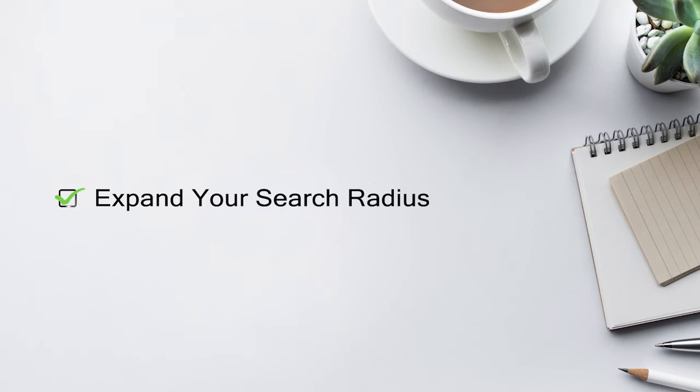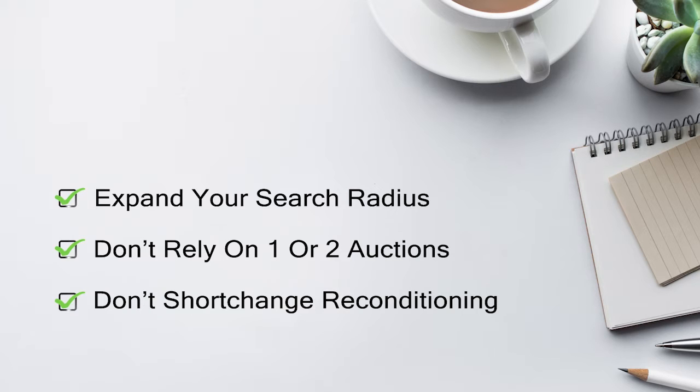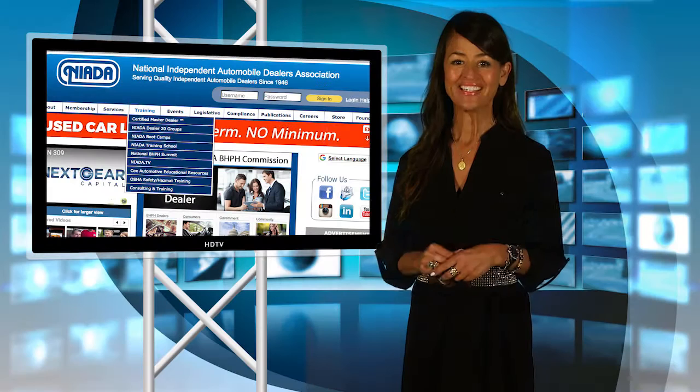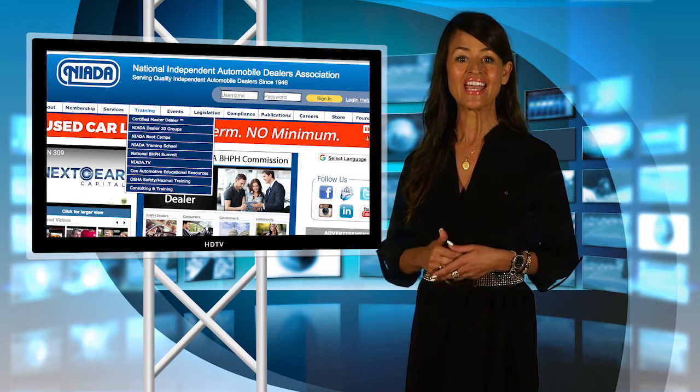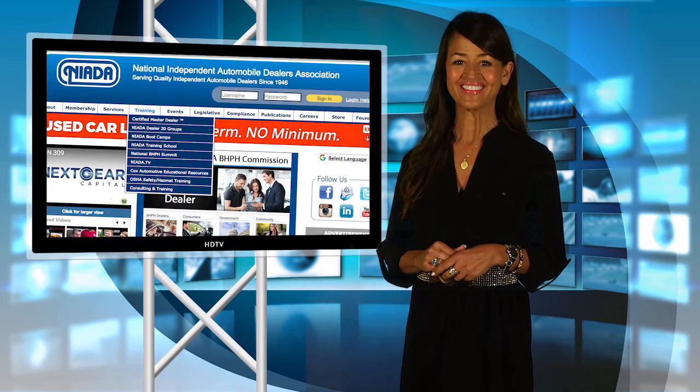So expand your search radius. Don't get lazy looking to buy cars. Don't rely on one or two auctions. Time spent acquiring quality inventory is important and is well worth it. Don't shortchange your reconditioning efforts. We have a responsibility to put a good quality vehicle out there because it makes everyone's life easier if we do. For more information, visit NIADA.com and look under the training drop-down menu.